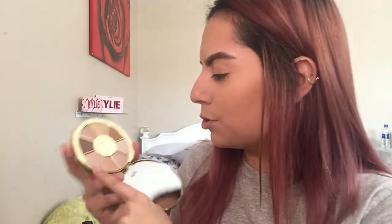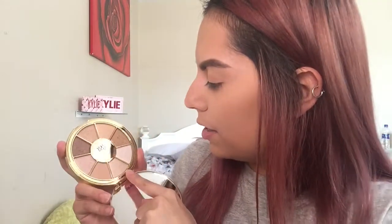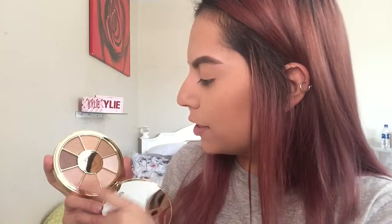I don't know. That's what I told my mom when we opened it. She was like, oh, that is so pretty. And I was like, ew. I mean, it is pretty, but I don't think I would personally get it, honestly. I don't know. This one right here does call my name. It's Heatwave, Escape, and Treasure. Those three kind of call my name.